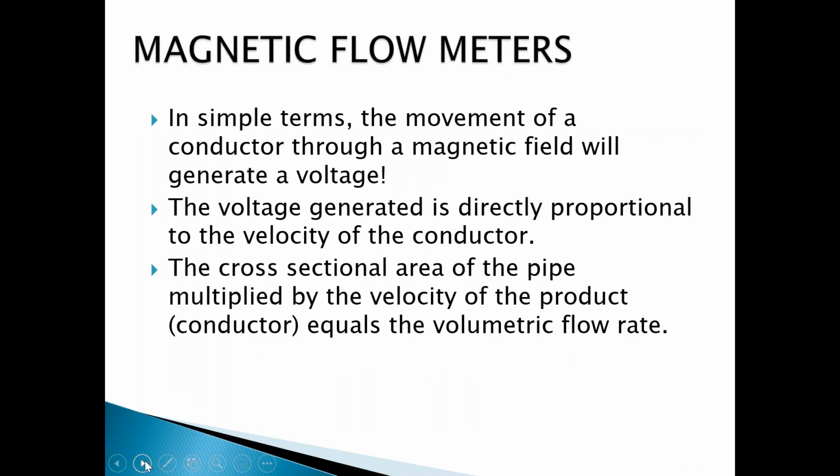So in simple terms, moving a conductor through a magnetic field generates a voltage. That voltage is directly proportional to the velocity of the conductor. So once we know that, if we know the cross-sectional area of our pipe and we know the velocity, we can calculate the volumetric flow rate from that. And that's done up in the electronics of the device.